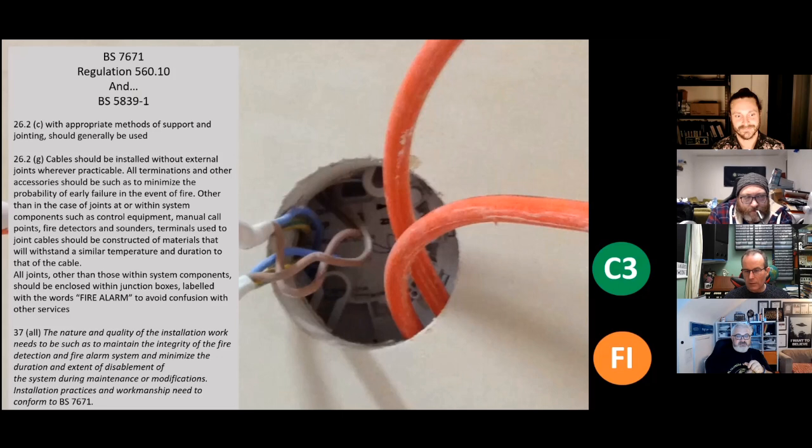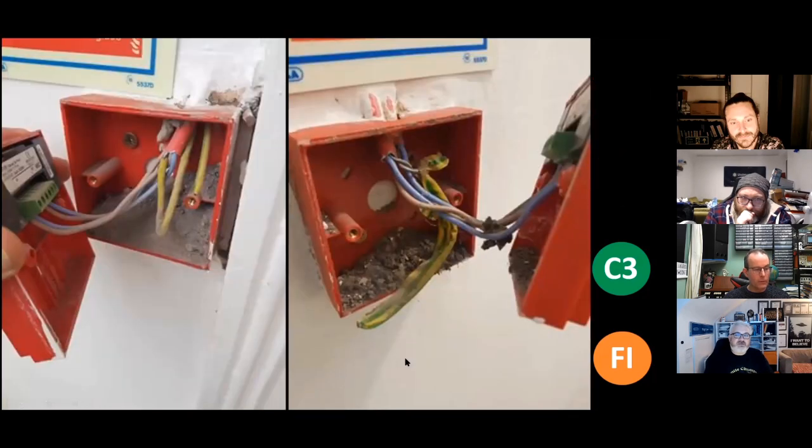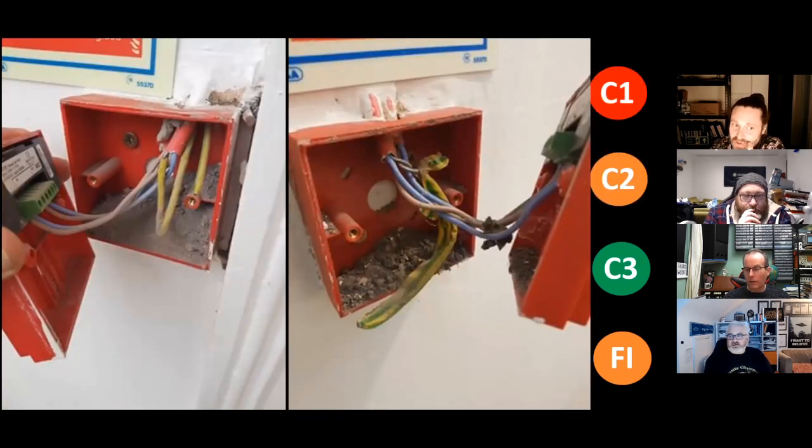And then 37, nature and quality of installation work. I hope, guys, you can see that you could easily throw in premature collapsing and good workmanship and materials. There are at least five or six regulations from across the standards you can throw in for most of these. So don't let people say it's a no-code when you're the engineer exercising your judgment. Next one, let's speed this up a wee bit.